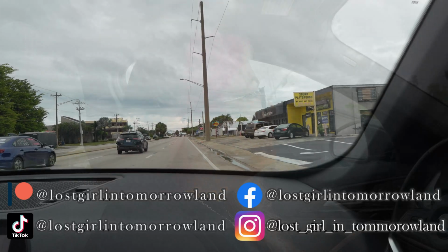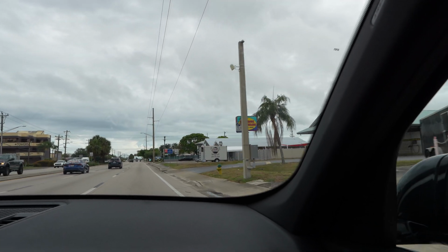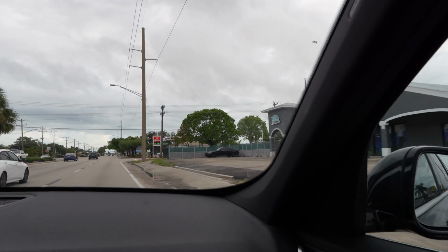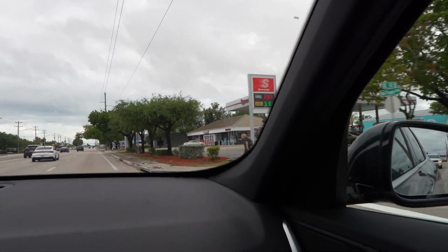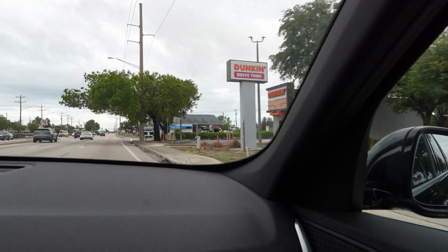What can I say? Just kind of cruising around. See, this is the entrance to the industrial park. If you're ever in Cape Coral, this used to pretty much be heavily just industrial stuff. That used to be a car wash. It did used to be a car wash. There's the gas station. That gas station has always been there. Different names, but always been there.